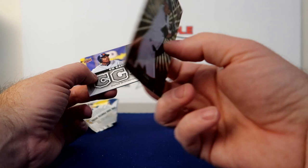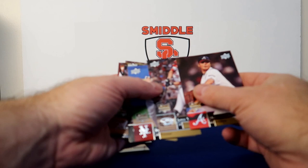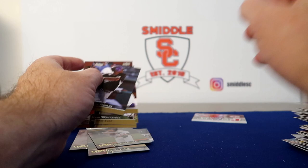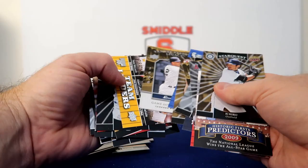So that is the break. I got some of these USA cards. Ooh, Nick Franklin, got three of those. Two boxes of rookie cards. You don't get a lot of rookie cards, but I got 1, 2, 3, 4, 5, 6, 7 rookie cards, including the Dexter Fowler. Inserts. Pretty much get a lot of Star Quest predictors. I think the Reyes is the only parallel maybe I got out of those. Pretty nice Yankee Stadium Legacy Jeter. Yeah, that's definitely a parallel.